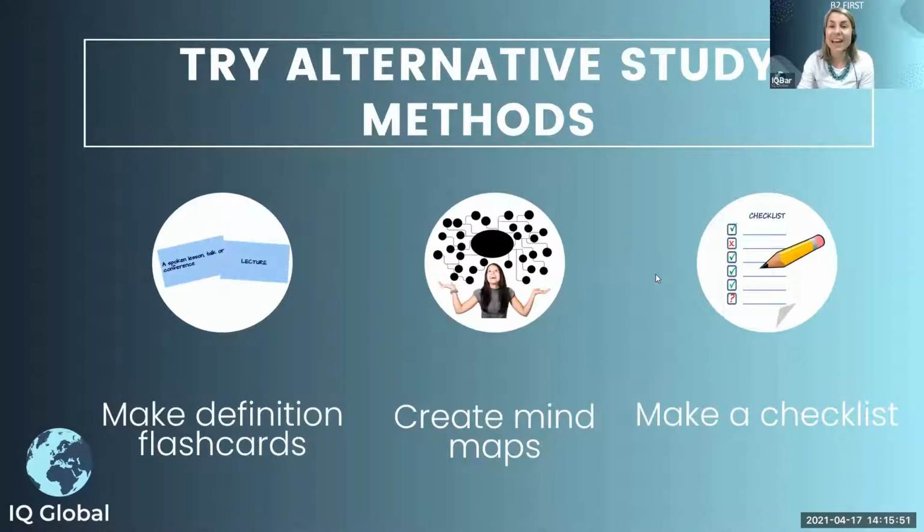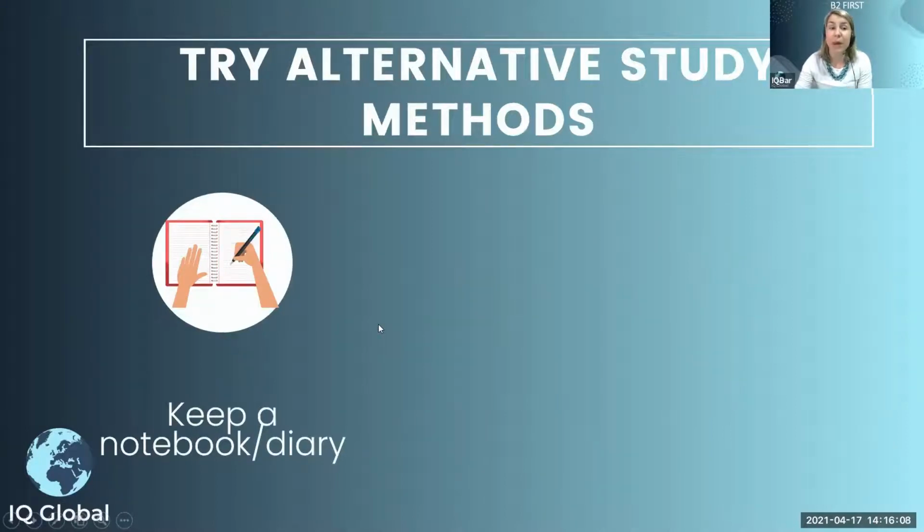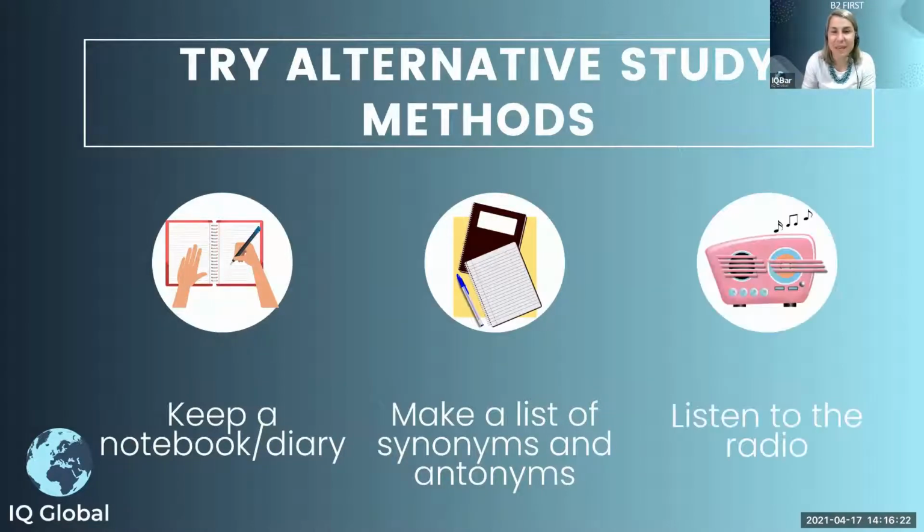And lastly, make a checklist. Super important. You'll be able to tick it off once you've done everything. You can also keep a notebook or a diary. Yeah. Make a list of synonyms and antonyms. And then listen to the radio. Wow, that's a great method to learn more vocabulary.